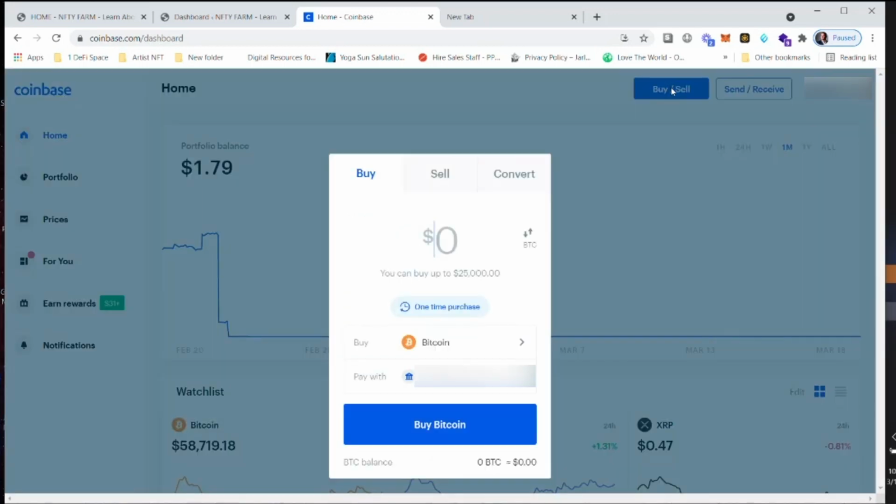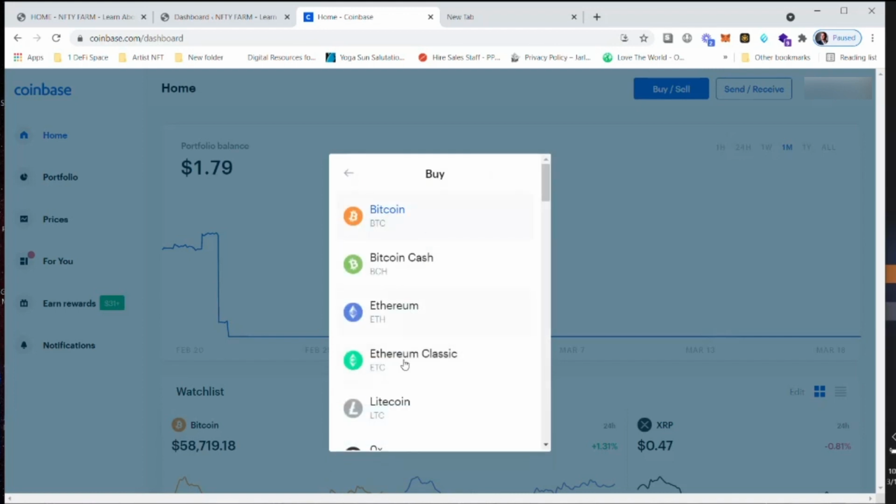You're going to click this and then click the cryptocurrency. You can attach your bank account, which takes 2 to 4 days. It takes a while to get the money. Or you can attach a debit or credit card, which allows you to buy, depending on the limits. I think I'm allowed to buy like $7,500 worth per week or something like that. It tells you the limits. But anyway, you're going to click which currency you want.